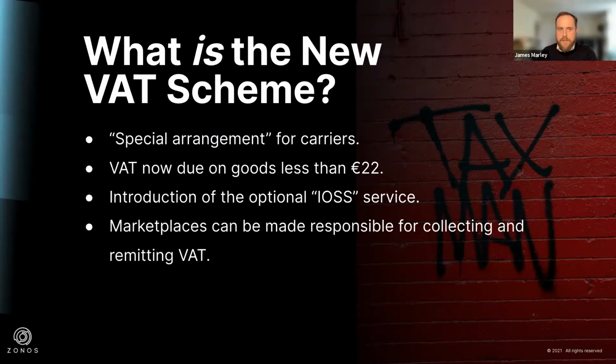And then the introduction of the optional IOSS service. Now, this is a little bit of a big one. So what I'm going to do is explain what the rules are right now, and then I'll explain what the new system is that is coming into play.